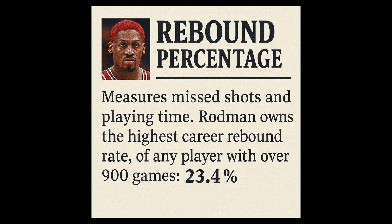A statistic called rebound rate, or rebound percentage, measures missed shots and playing time. Who's on the floor? When there's a rebound, who got the rebound? Rodman owns the highest career rebound rate of any player with over 900 games in NBA history, 23.4%. When he was on the floor, 23% of the rebounds belonged to him. Since no other player has combined that much volume with that higher rebound rate, it's his greatest Hall of Fame credential.